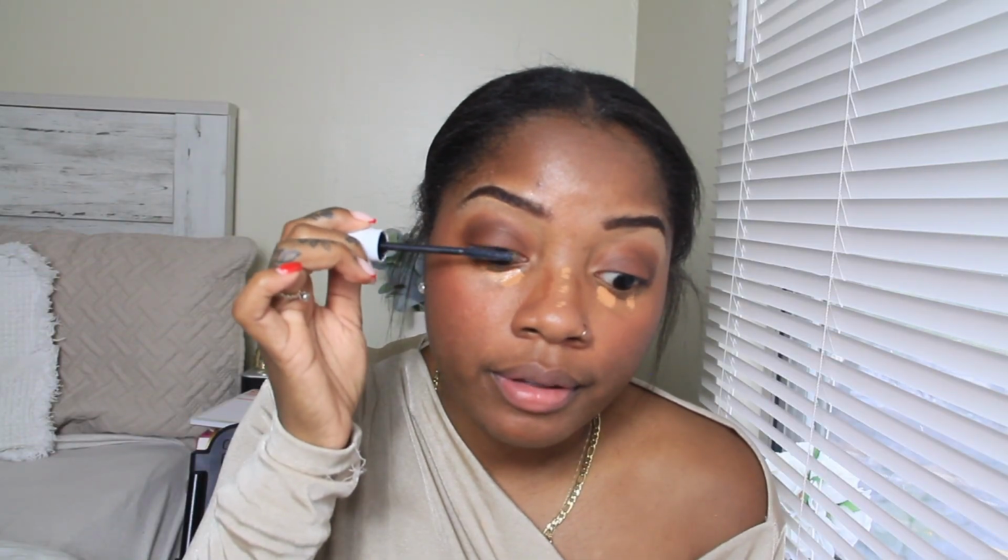This is a primer and I love it. I used to use Primer Down, like mascara primer, and I liked the one that was white because I felt like I can see the primer and then I can cover it up.